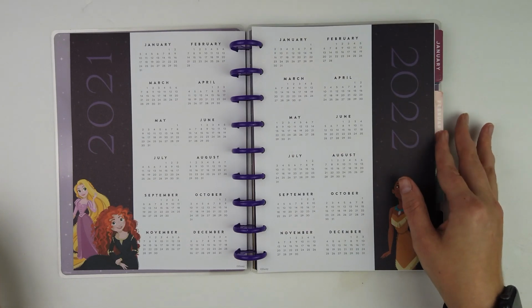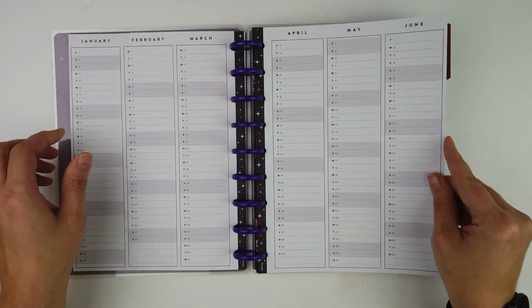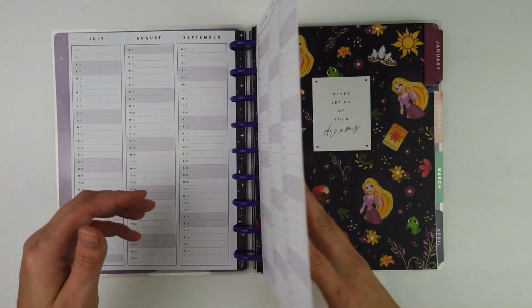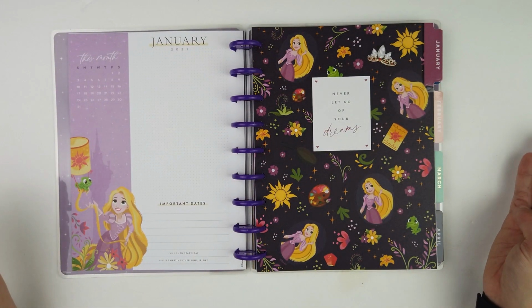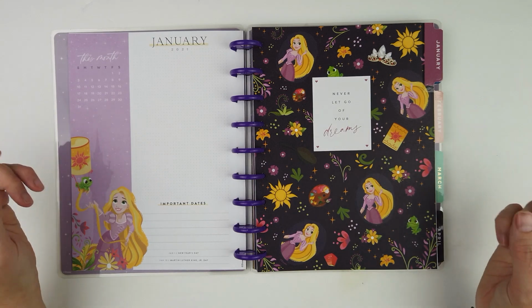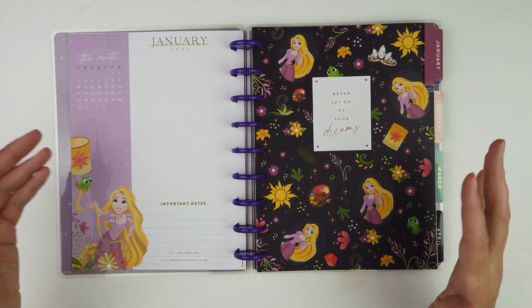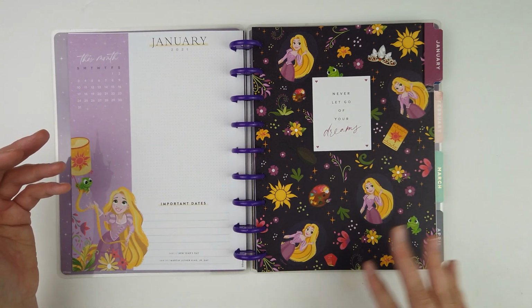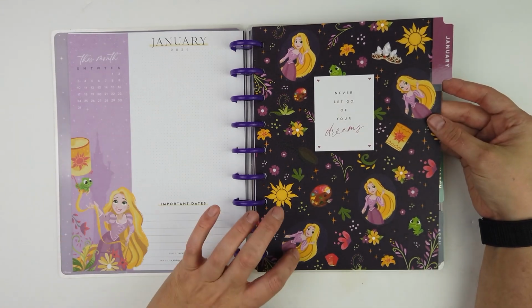Artwork is amazing and gorgeous in this. Just love the colors and the coordination. There is your perpetual calendar. And then January. Never let go of your dreams. So what we saw in the previous planner is it's the same princesses that are on the cover over and over. The weekly and monthly really doesn't change much. It's mainly the dividers that change.